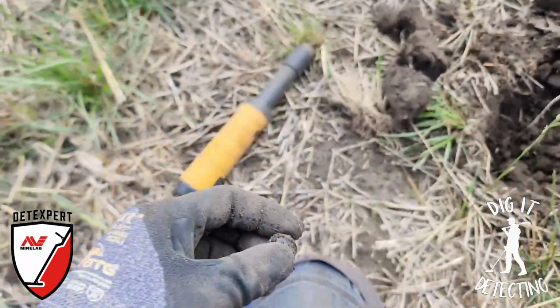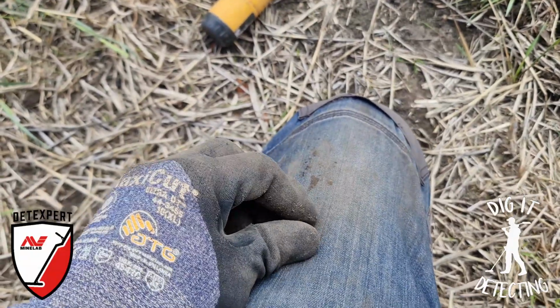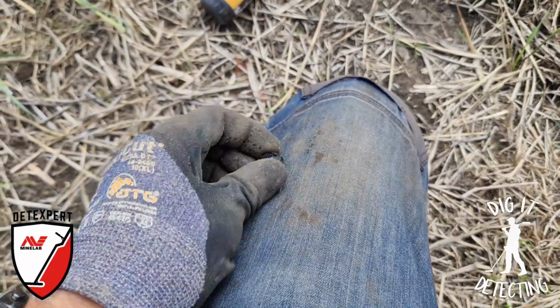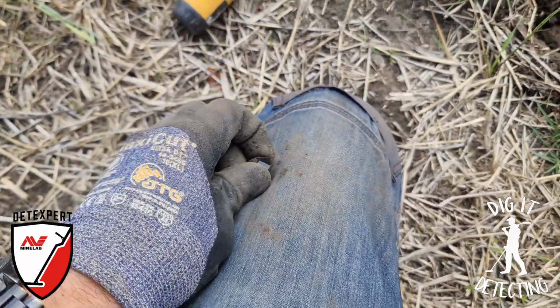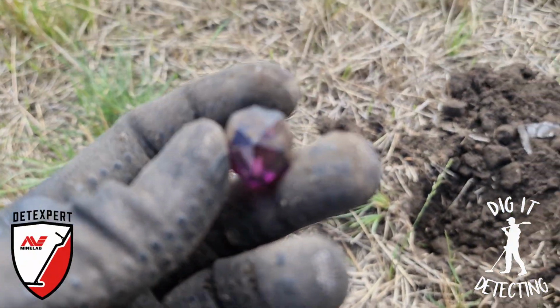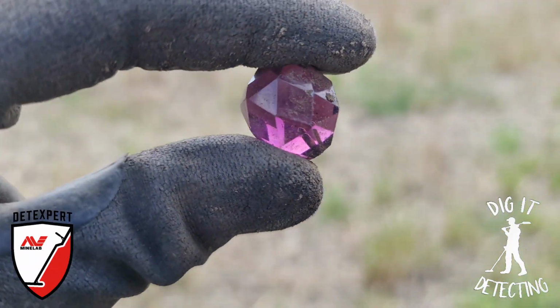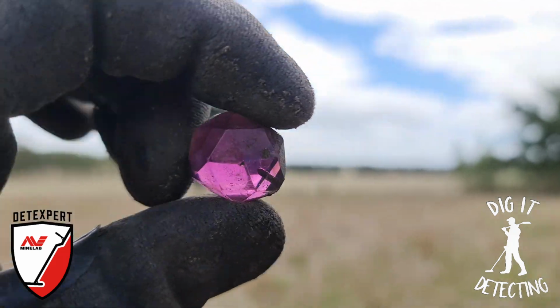Isn't that fascinating? We need to clean this piece up. I thought it might have been a marble when I first saw it. There was a lot of dirt on it, and as soon as I saw that octagonal shape, I don't know how to say it, I'm shocking at saying that word. Basically, I thought, oh, what is that? And still, I don't know. What is it? Let's hold him up to the light. Oh, very pretty. How cool is that?